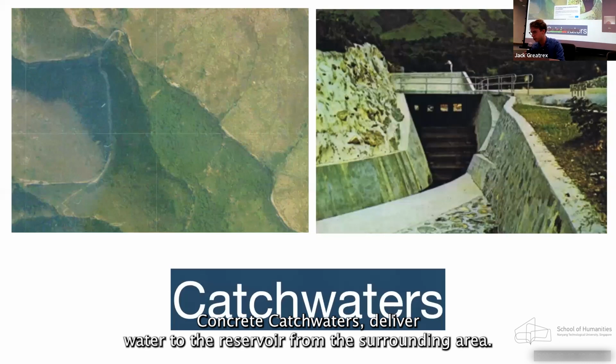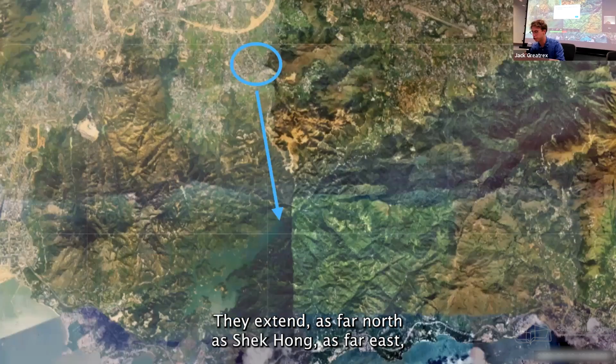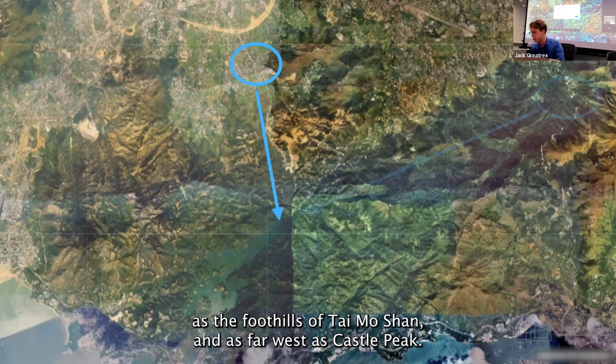Concrete catchwaters deliver water to the reservoir from the surrounding area. They extend as far north as Shek Kong, as far east as the foothills of Tai Mo Shan, and as far west as Castle Peak.